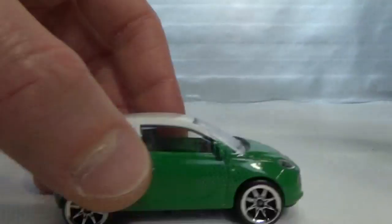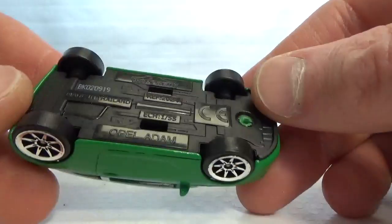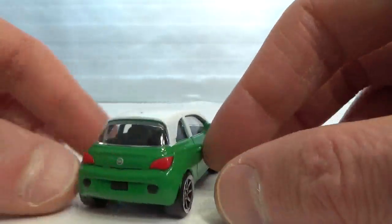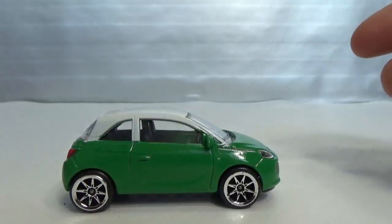Also, it comes in green. Well, it comes in a bunch of colors, because these were sold through Opel dealerships too, and they had all kinds of colors, so I don't have any of those. Just got the mainline releases.